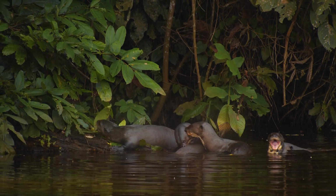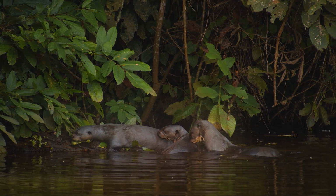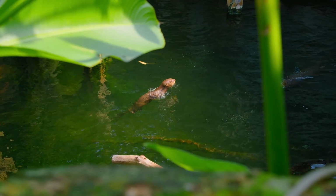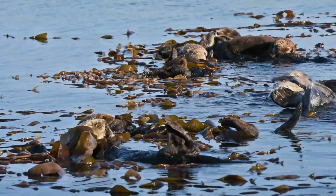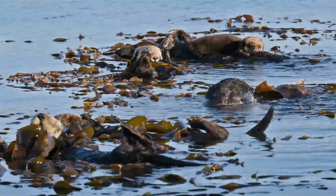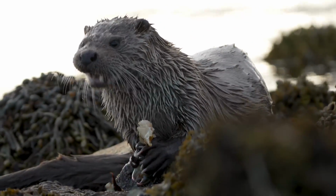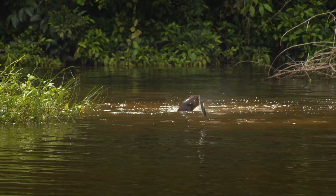Otters are among the most fascinating semi-aquatic mammals on this planet, and today they can be found in almost every corner of the globe. Otters can be found in both freshwater and marine environments, and each species is adapted to a different ecosystem and a different way of life. Some species specialize in feeding on crustaceans, and others focus on fast-moving fish.